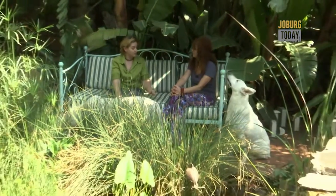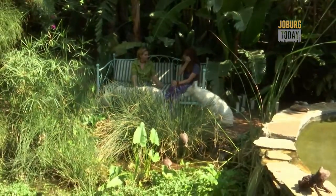I guess since a natural pool can also be considered an alternative water source, all that's left is to try it first. Marize de Klerk, Joburg Today.